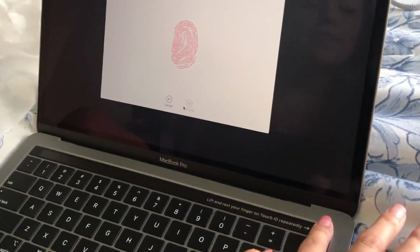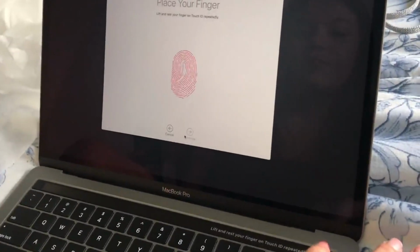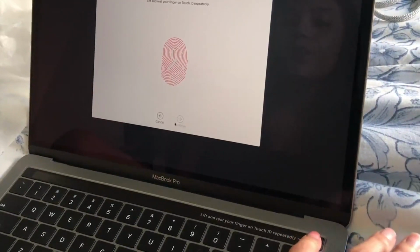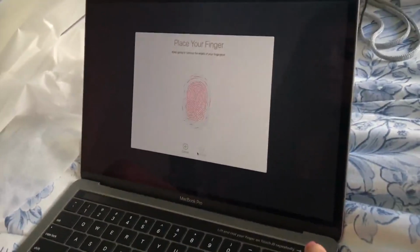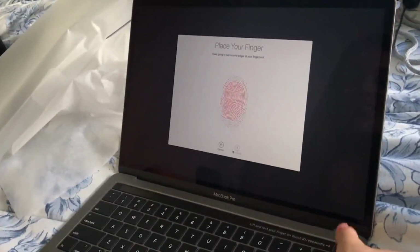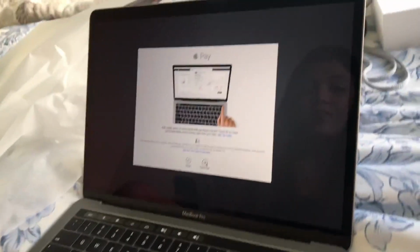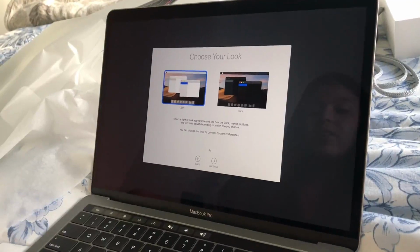So she is putting her finger ID. That's crazy. Mine did not have that. It's your forefinger? It doesn't matter whichever. That's pretty cool. Can I put mine? No. Why not? Set up Apple Pay. Should I do that now? Yeah.